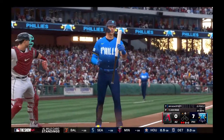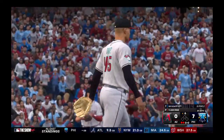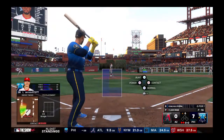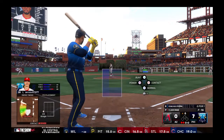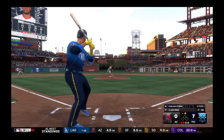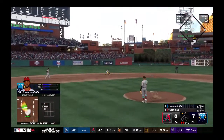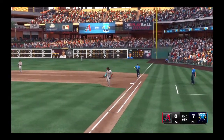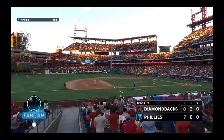Goes down swinging for the strikeout. Pulled the string on the changeup. And here is Sosa to the plate. He's 0 for 1. On the ground to short. Perdomo on to first. And the Phillies are set down in order.